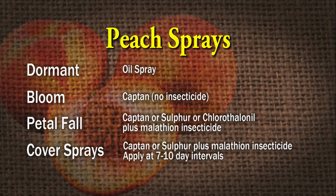If it rains, it erased your protective spray, so pretend like you didn't spray. It's a lot of work. But you know, a 7 to 10 day spray schedule, up until before harvest, and then follow the pre-harvest interval on the insecticide and fungicide that you're using. But that's some work.